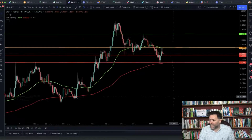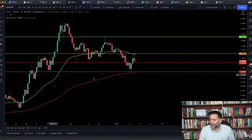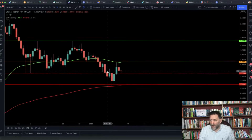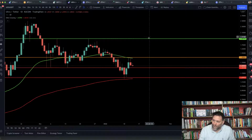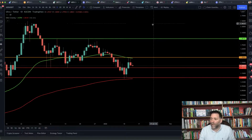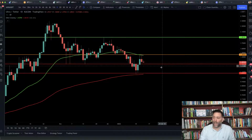We'll just go to the daily just now, and you can see it clearer on the daily as well. The support there, and we've got support around about this area as well, what's previously been resistance. So this resistance area is $1.46. So we need a bounce from around about the $1.25 area all the way back up to $1.46. Hopefully it pushes through that and goes up to the local high of $1.92 before it goes to its all-time high of $2.50. I fully expect that in 2022.